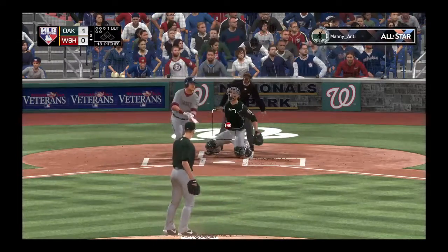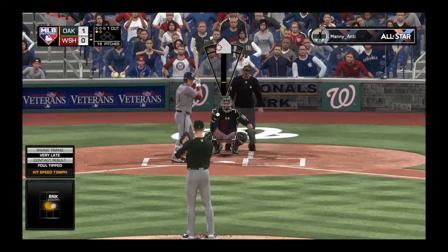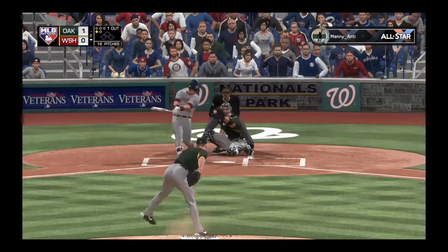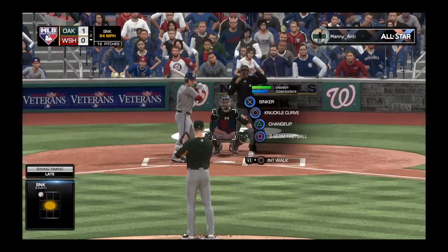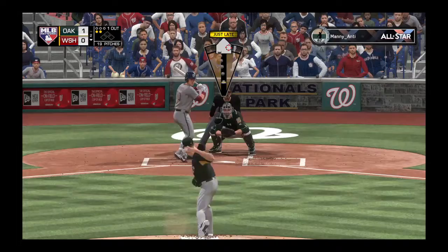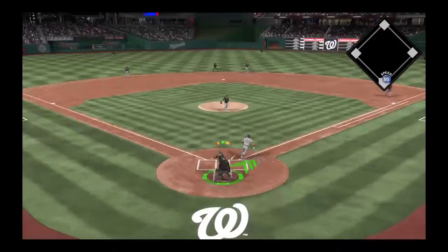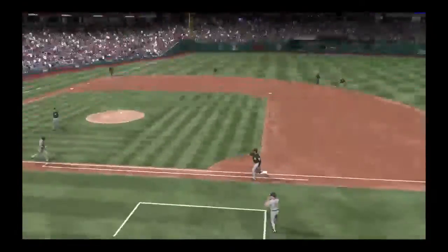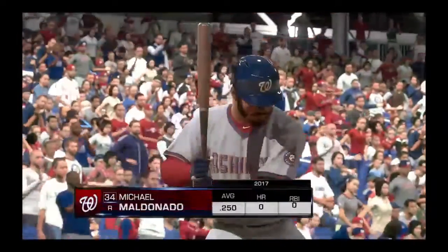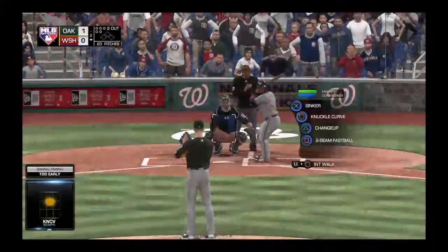Michael Conforto sends that one out of play for strike 1. Looks like he swung it underwater that time for strike 2. Breaking ball swung on in the dirt. McCann corrals it, and he makes the throw to first. Conforto is retired. 2 down now.